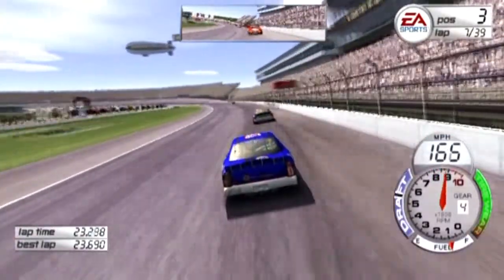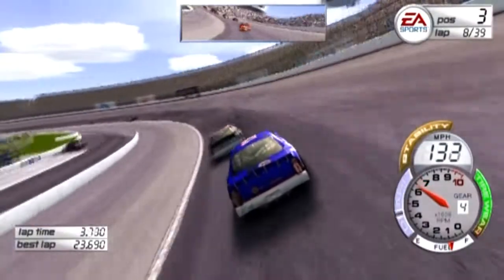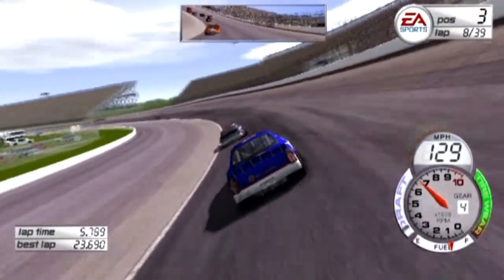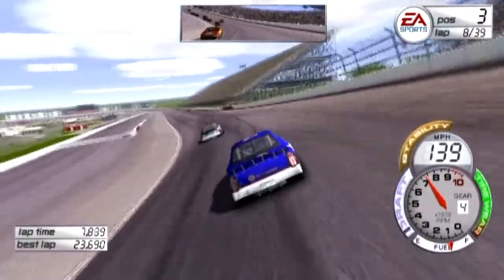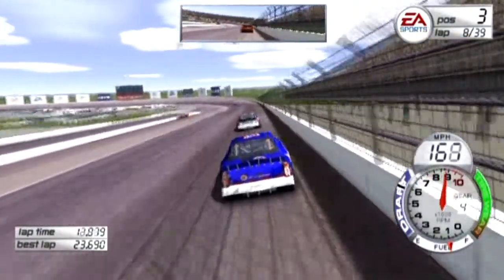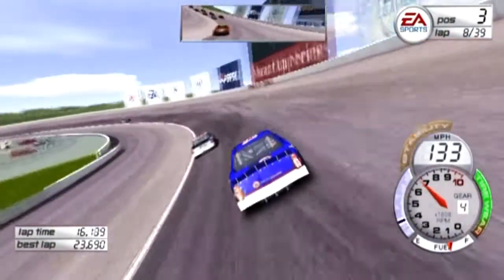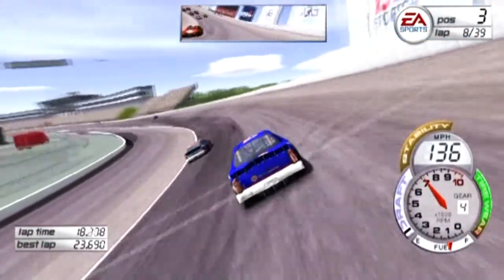We had a decent 3 and 4 that time around, but we're trying to make our way into the 2nd spot. This is one of those weird things that goes on because we were a second faster than the field in qualifying. I'm sure you saw that, we were super fast.